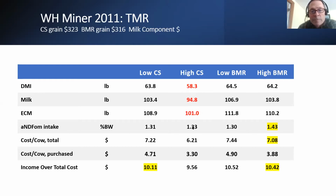Oddly enough, NDF intake as a percent of body weight was the same for the high corn silage diet and the high grain diets. Only on the high BMR, the more digestible fiber, were they able to consume more total NDF.